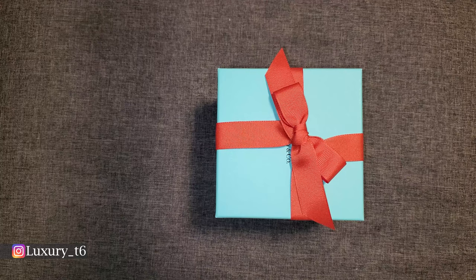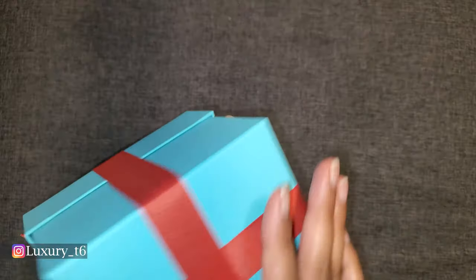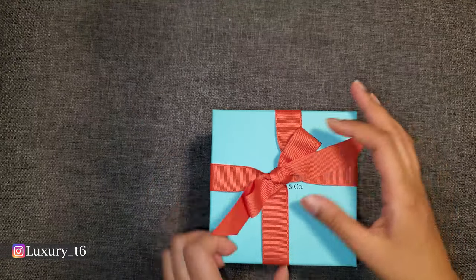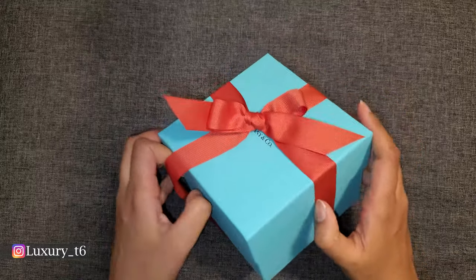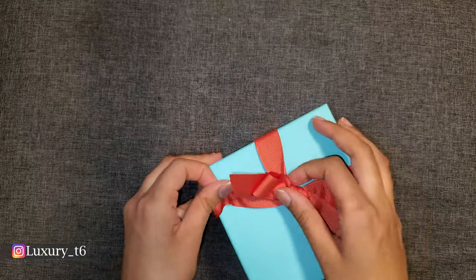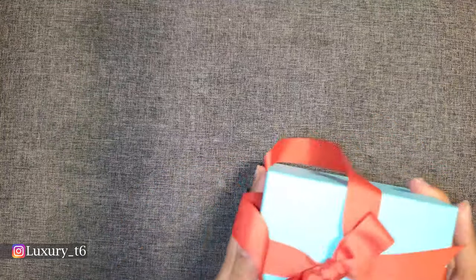Oh, so sweet. So, so sweet. Okay, oh, and it has the beautiful Tiffany red ribbon. They did that for the holidays a few years ago, but I didn't know if they were gonna do it again or not. And guys, let me go ahead and see what's in here. Ooh.